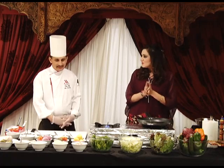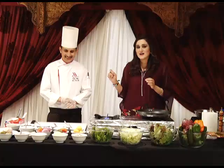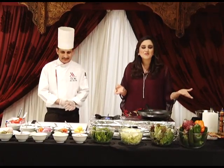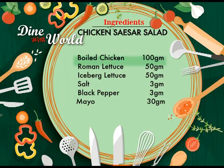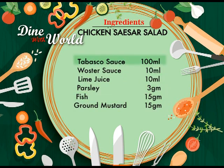So the first recipe we're going to make is chicken Caesar salad. I'll just give them the ingredients. Grab your pens and papers because these are the ingredients of chicken Caesar salad. Boiled chicken 100 grams, romaine lettuce 50 grams, iceberg lettuce 50 grams, salt 3 grams, black pepper crushed 3 grams, mayonnaise 30 grams, Tabasco sauce 100 milliliters, Worcester sauce 10 milliliters, lime juice 10 milliliters, parsley 3 grams, fish 15 grams and whole ground mustard 15 grams.